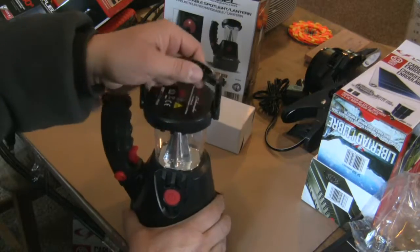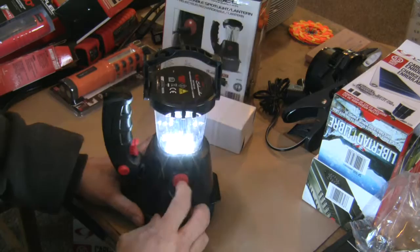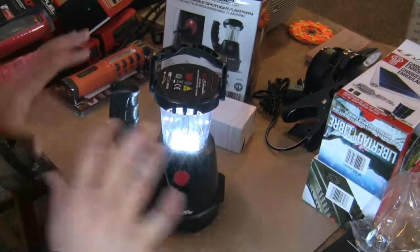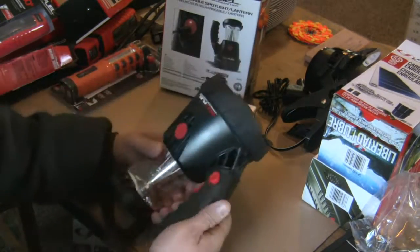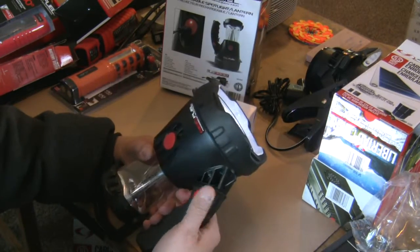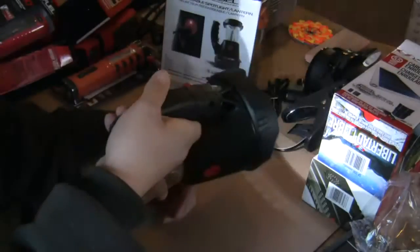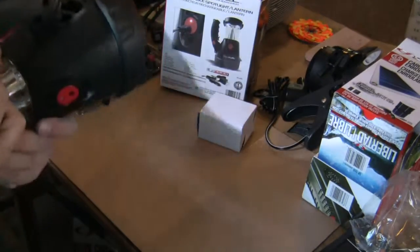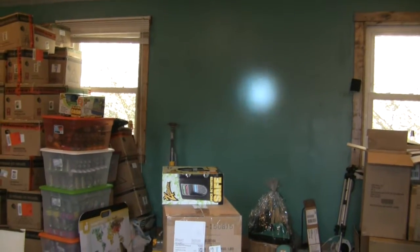It has a handle so you can carry it around. The lantern part, here's the off-on switch. You can turn it on, and it's going to give you a lot of radiant light in a large area. It has a handle, and what's the handle for? The handle is for the spotlight. It has a spotlight included here. So if you're walking, camping, storm chasing, this is a bright light. I'm going to try to aim it out that way. You can see how bright that light is, and here I'm in a lighted room. That's quite impressive.